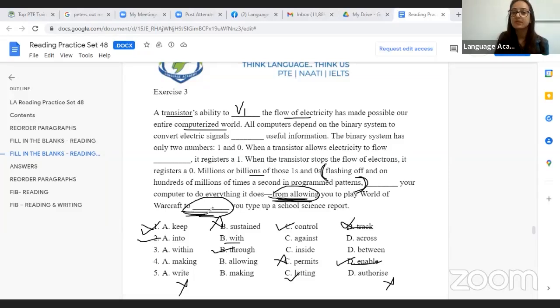So this is matching verbs. So out of the two INGs that we have, computer cannot make us type, computer can let us type. Let here means providing the infrastructure, providing the facility that we can do our work on it. So that is letting us type.